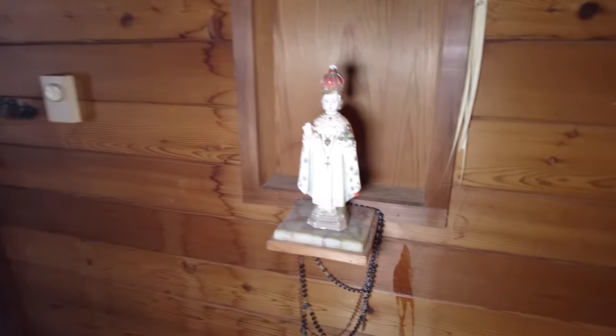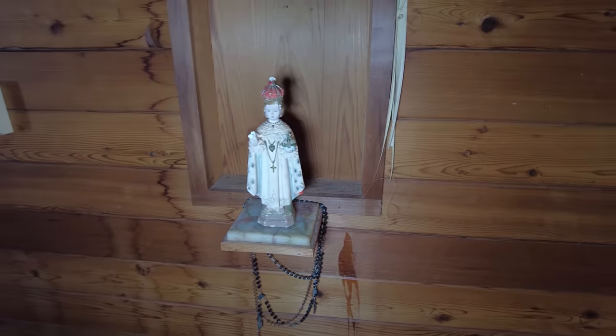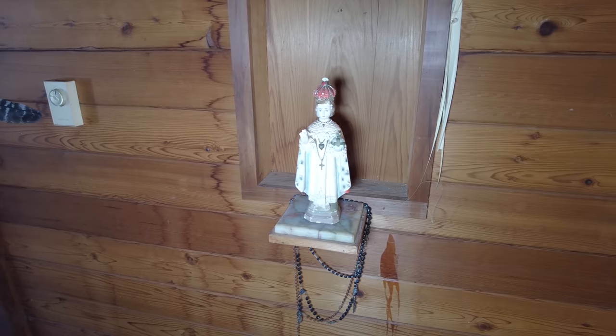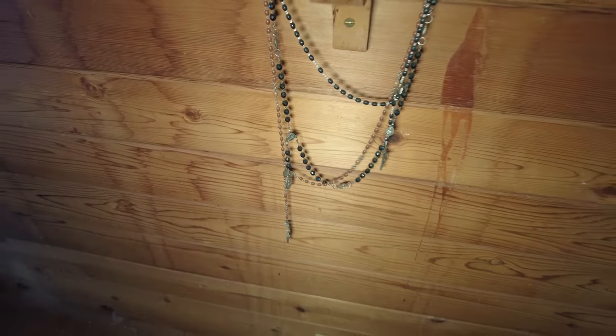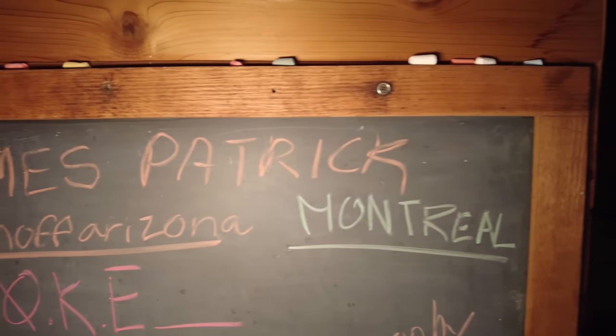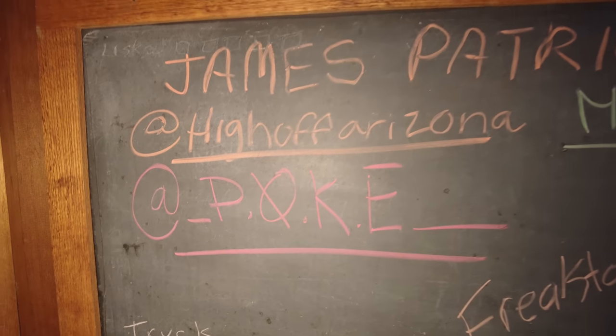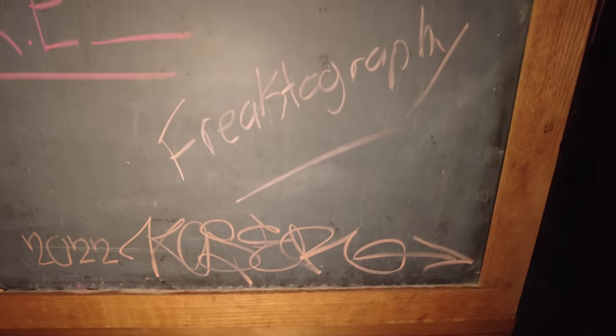I don't follow religion, guys, so I don't know who this is. Maybe you guys can tell me. It's a little bit bright with my light on, but maybe you guys can tell me who this is. I'm gonna turn my brightness down a little bit here. And then you've got a rosary down there as well. You got the sign-in board. You got James Patrick. The guy's everywhere. My good buddy James. We got a couple of people here. High off Arizona. Poke. I have no idea what this one says, but they were here this year. And there's your good buddy UBD right there.